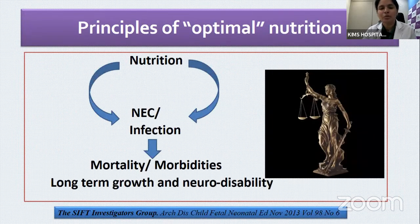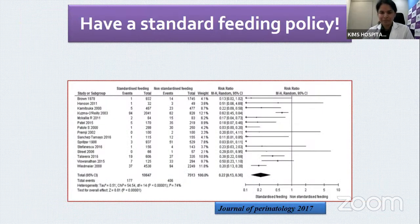So optimal nutrition ultimately relies on achieving a balance between slow progression of feeding versus rapid progression of feeding, trying to balance the risk of sepsis on one hand and necrotizing enterocolitis on the other hand, while trying to achieve optimal delivery of macro and micronutrients in order to reach the fullest possible capacity for long-term growth and neurological outcomes.